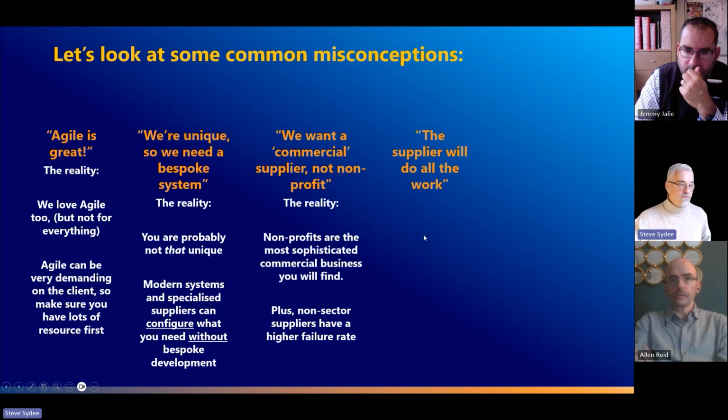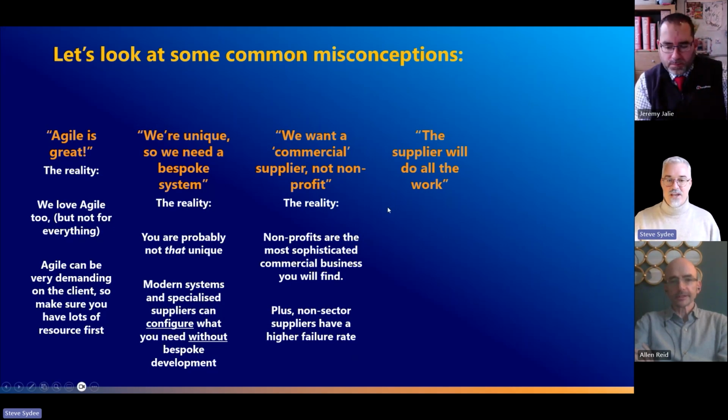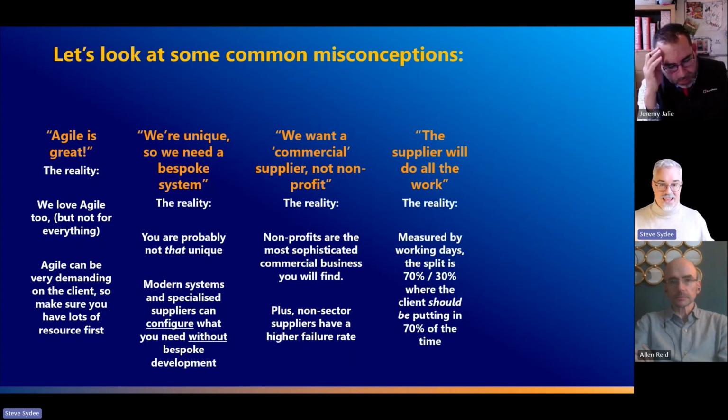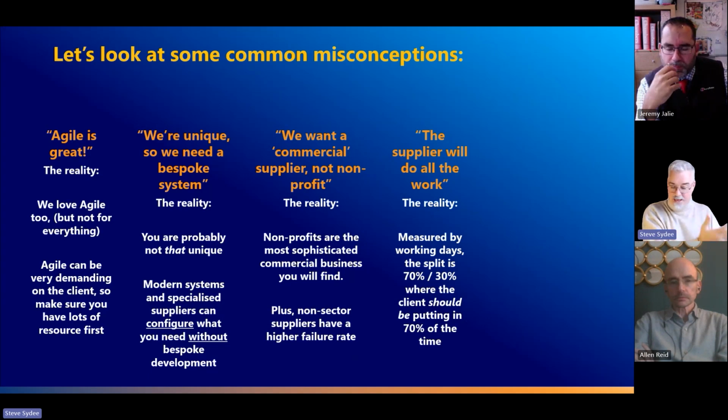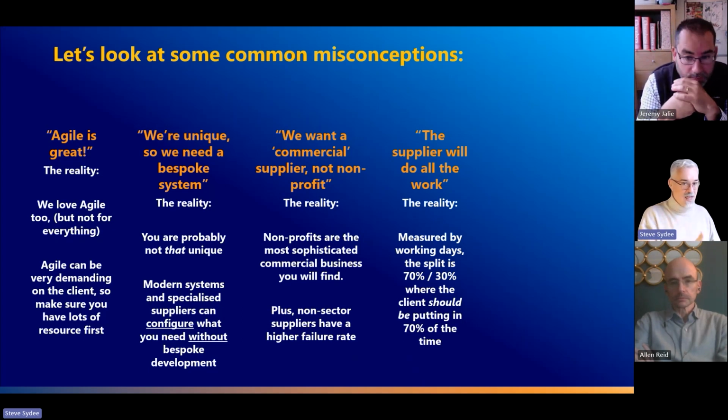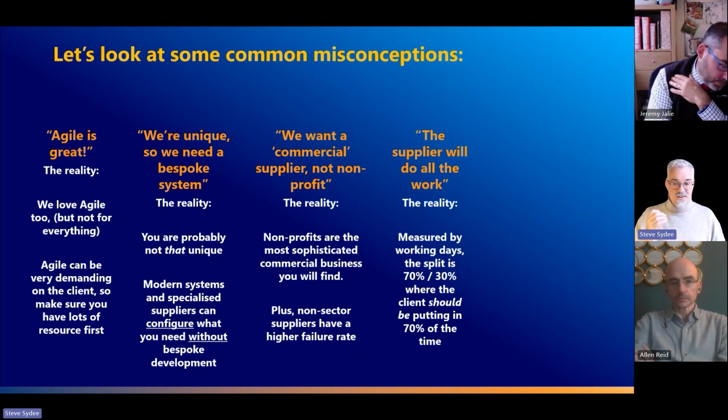Next, well, we're buying a system from a supplier, so they're going to do all the work. Now, the phrase we try to make absolutely sure customers understand is that these systems have got to be installed with you, not installed at you. So the reality is that in terms of the effort of systems, you may be supplying a supplier hundreds of days, but you will be doing something like twice as much work as the supplier with your own staff, and testing and training and all of those things. So never underestimate this. It's an old maxim.